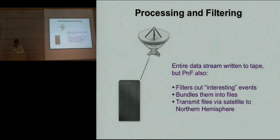So processing and filtering. After the data acquisition, we go to what we call PNF, and that basically does another layer of processing and filtering and then sends that data up over satellite links to the north, where more analysis and algorithms are run on it, and then eventually physicists publish papers, which is really the end goal.